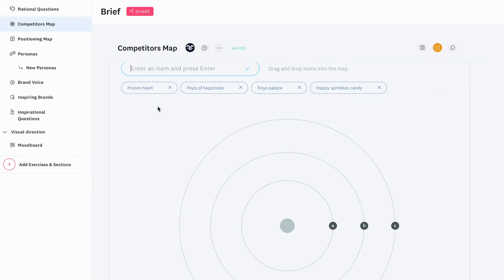The next section is competitors and inspiring brands. And here I want to make sure that I'm asking both about direct competitors and indirect competitors. So let's say I'm designing for an ice cream brand. A direct competitor would be other ice cream brands, but indirect competitors might be other snacks like cookies or candies or froyo, for example. So I want to make sure that we ask them, okay, do you know who your competitors are? Which feel like indirect, which feel like direct competitors?